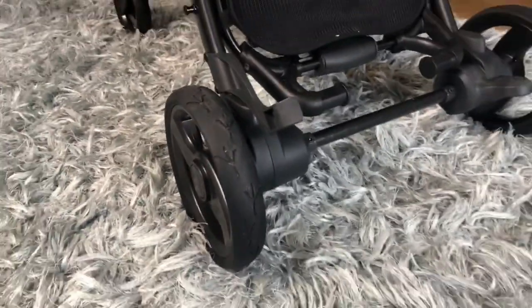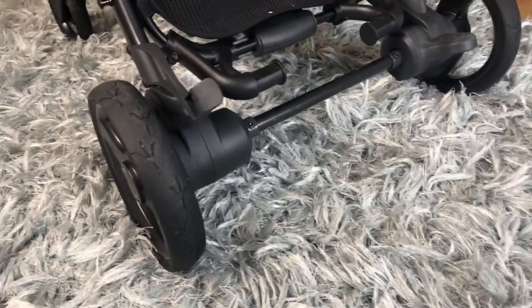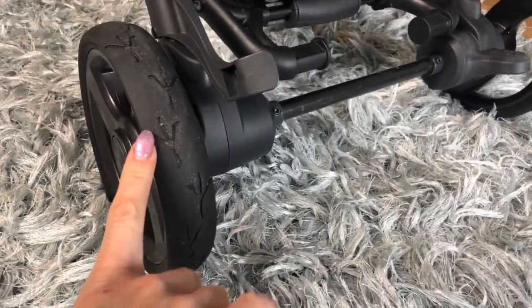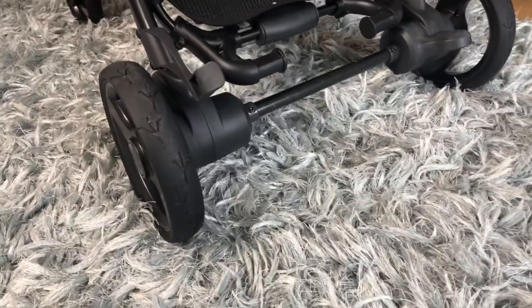It really is a one-handed push. It is so easy and smooth to push, which really you're not going to appreciate until you go and try one of these things out. And I would recommend, if you are going to buy this or any pram for that matter, that you go and physically test push a pram.